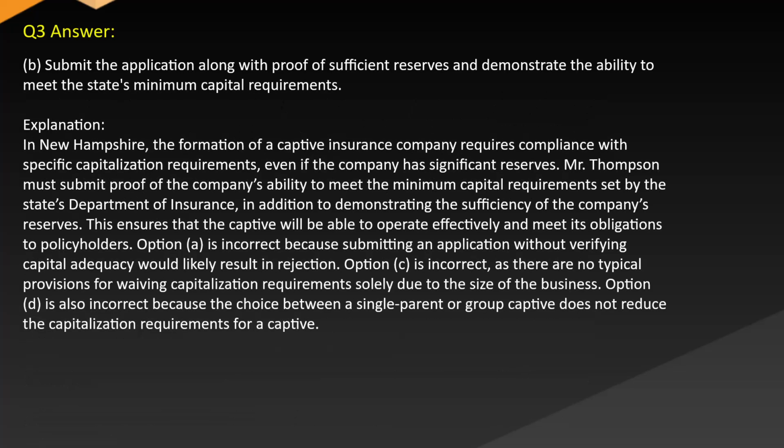Answer: B. Submit the application along with proof of sufficient reserves and demonstrate the ability to meet the state's minimum capital requirements. Explanation: In New Hampshire, the formation of a captive insurance company requires compliance with specific capitalization requirements, even if the company has significant reserves. Mr. Thompson must submit proof of the company's ability to meet the minimum capital requirements set by the state's Department of Insurance, in addition to demonstrating the sufficiency of the company's reserves. This ensures that the captive will be able to operate effectively and meet its obligations to policyholders.